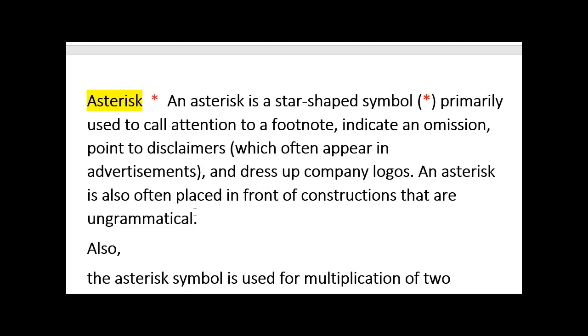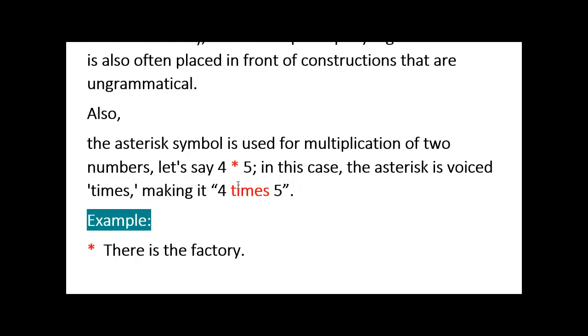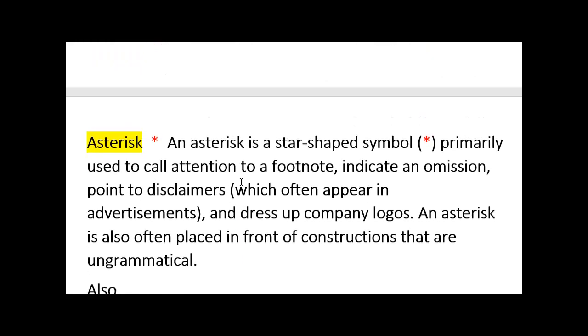And sometimes it is often placed in front of constructions that are ungrammatical, something like asterisk, as you can see. Sometimes also in mathematics, in multiplication, like 4 times 5, instead of writing times, you put an asterisk. So that is the use of the asterisk. One more thing, I think, is left.